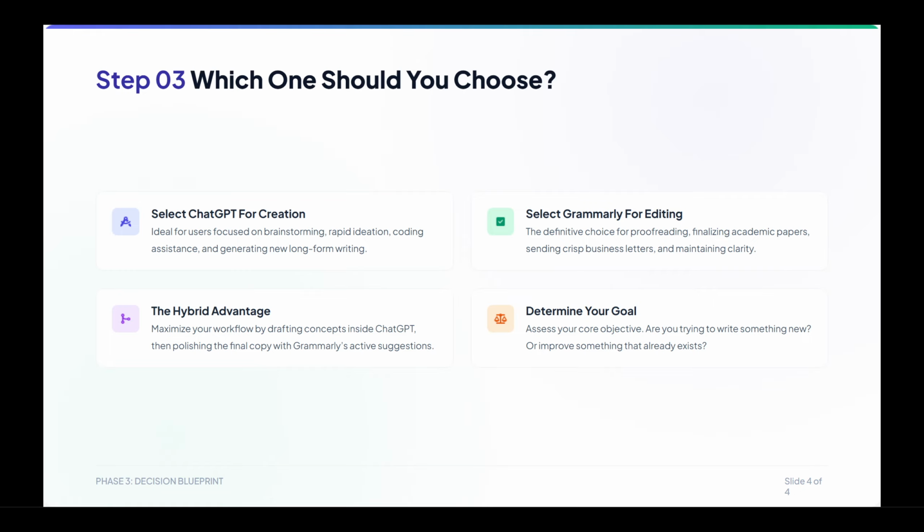So, which one should you choose? Pick ChatGPT if your priority is content generation and productivity support, brainstorming ideas, drafting quickly, and exploring multiple versions of a message. Choose Grammarly if you need editing and proofreading assistance, tightening sentences, ensuring correctness, and raising clarity with confidence.